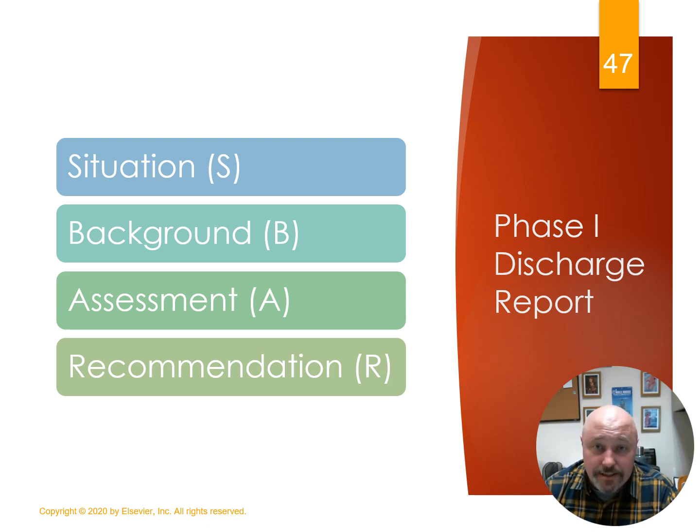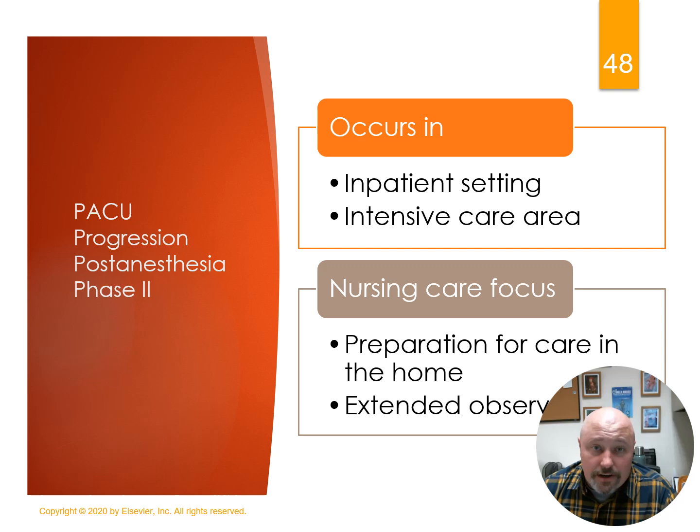Nurse-to-nurse communication is essential when the patient is moving from phase 1 to phase 2. SBAR is a standardized communication tool that may be used to provide a complete report. Phase 2 care, again, is an inpatient setting, though it is an intensive care area. And in this area, we're focused on preparing the care the patient would require in the home and beginning planning for discharge or whatever rehab the patient may require.